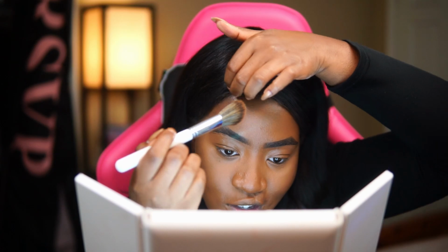Okay guys, so I lied. I did end up going back into this darker shade and adding a little bit on top of the contour I had already put. And what I will do that I didn't do before is take the original contour that I had and put it around my forehead and on my jaw line. So I'm gonna go in and do that really fast.